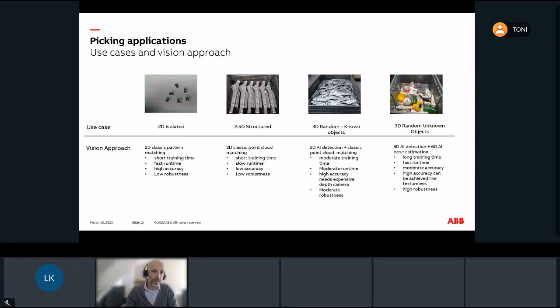So on the initial use case that I was commenting on, we are using 2D isolated. At the end here, we're using standard or simple 2D tools and 2D cameras. So it's easy to program. It has fast runtime because the processing time is really short. And we are talking about low robustness because if the parts are stacked one on top of the other or there's occlusion, we cannot pick these parts.